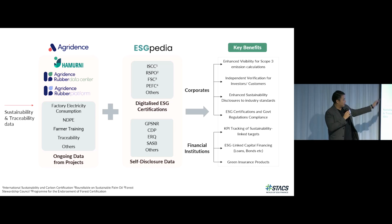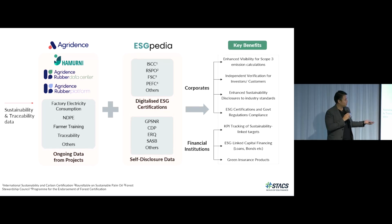So this is where Agridence, we play a part here, collect sustainability and traceability information, factory relevant information, right? Especially looking at electricity, NDPE, farmer training, traceability, all this information, we will collect that, and then we'll put it together with ESGpedia, and then obviously for them to be used by corporates and financial institutions, right? So this is something that is ongoing. I wouldn't say it's 100% there yet, but it's ongoing. So we'll show you a use case that we're targeting.